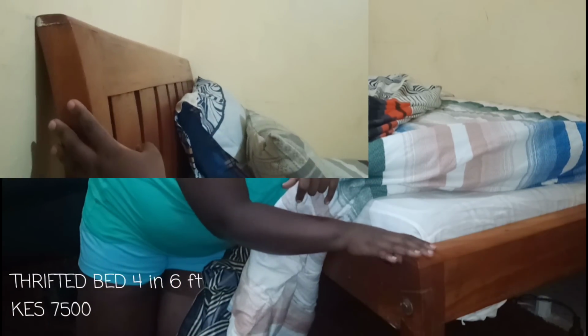It's real mahogany, and I got it from an Indian couple that were moving away from Kenya and going back to their home country, so they were selling stuff. I got it at a really good price, around 7,000 Kenya shillings. It's mahogany wood, and it looks like this here. Let me lift that. So this is how I managed to make my bed look luxurious on a budget.